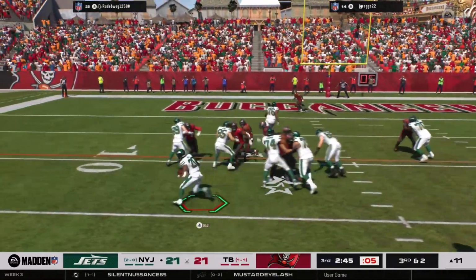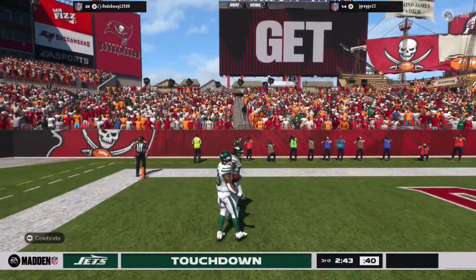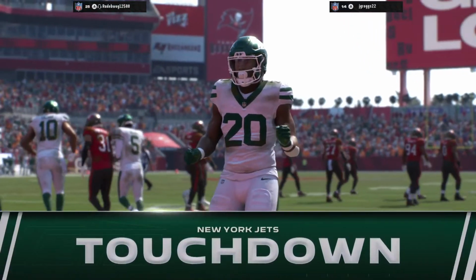They'll try to run for it with Hall. And he's into the end zone, and they are making it look easy. Reese Hall, touchdown Jets.